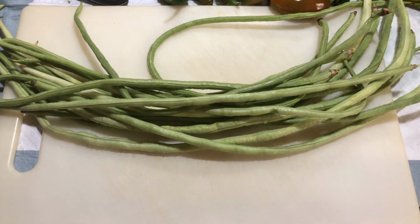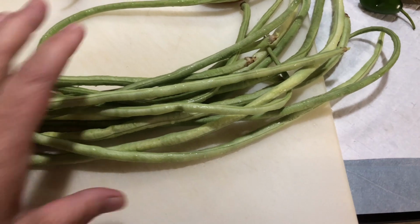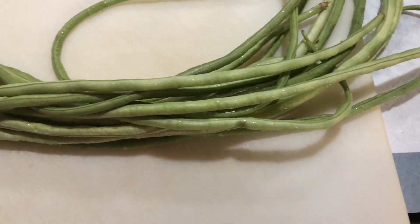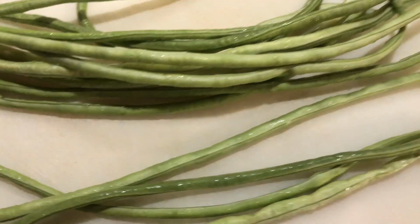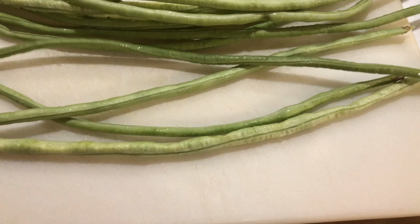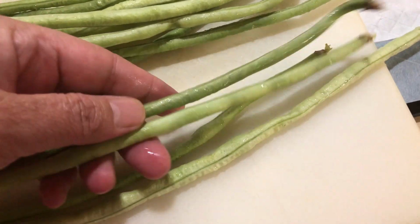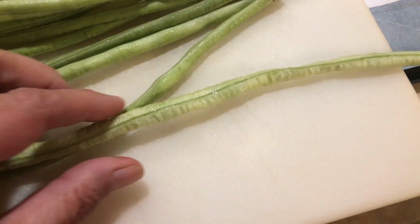Now the next thing I'm getting ready for the freezer are some Chinese noodle beans. These are some I picked yesterday that I've washed, and I'm going to get them trimmed up and cut into the pieces we like and vacuum seal them. And just to show you about the noodle beans, we actually prefer them when they're about this size, or like this right here. When they start getting big like this, they're just not as good.